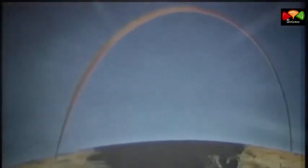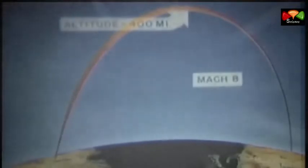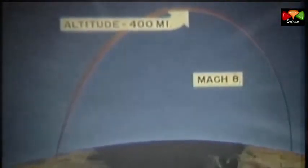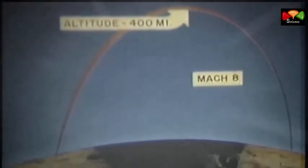At long ranges, the ballistic rocket presents many problems. In consideration of time schedules for development, North American Aviation has taken a more conservative approach.